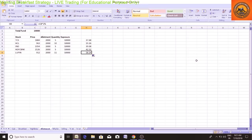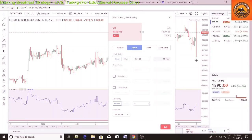So what should be the range of TCS so that you should not be trading? 37 rupees, so still you can trade in this. But by looking at the price, whatever it is going right now, this is also in your radar. You should not be filtering it out.